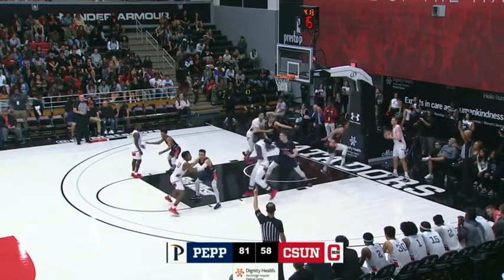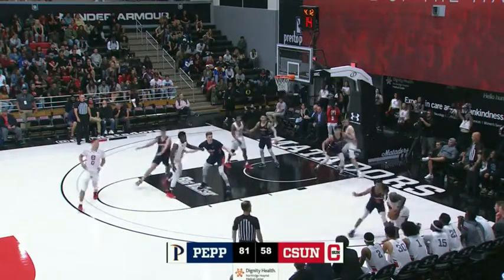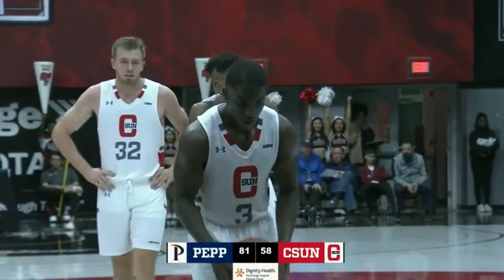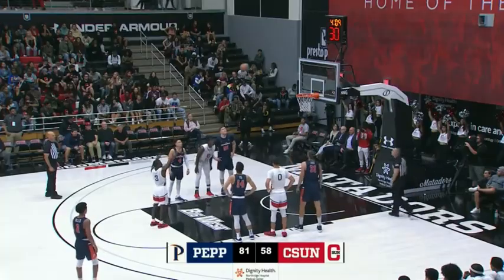Herrick triggering for CSUN. Herrick into the right corner to Gomez. Gomez against Polk. Gomez puts the foot on the floor. The runner short, off. Gomez with 20, 4 of 5 from the free throw line. First free throw. Good.